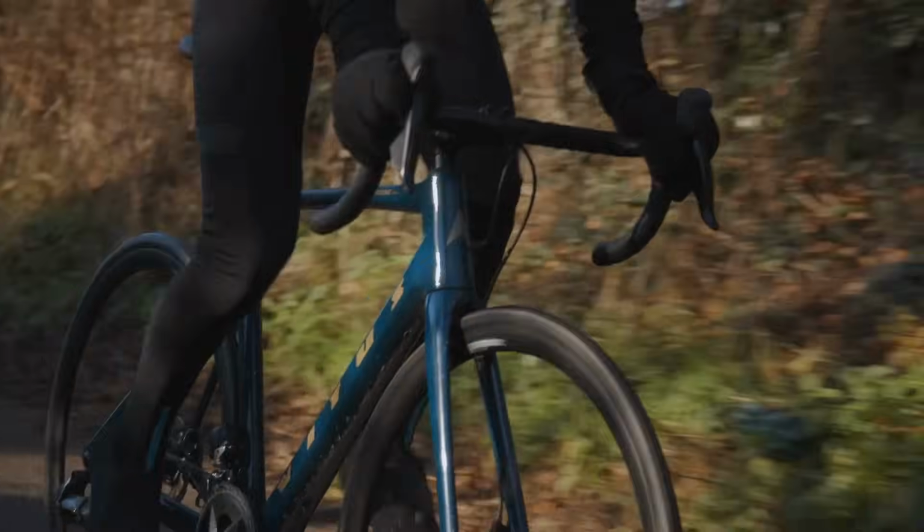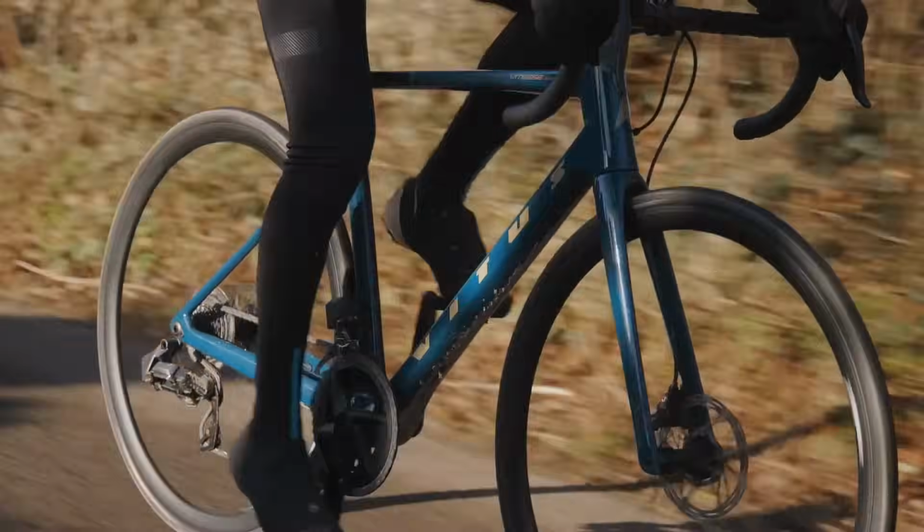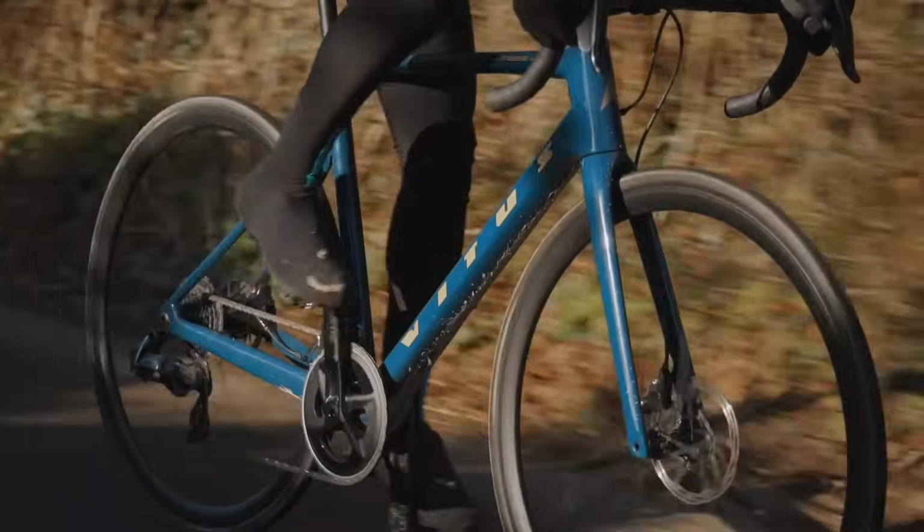And it's not like the Vitesse has the aerodynamics of a brick. You can see it's been optimized with neat cable routing, drop seat stays, and a pretty slippery frame design overall. On a flat day, you could always stick some deeper wheels on too.